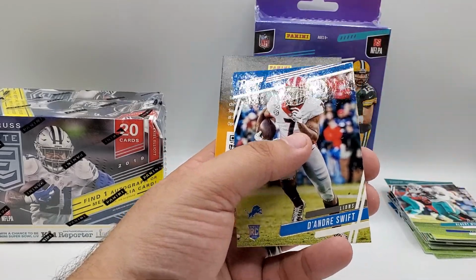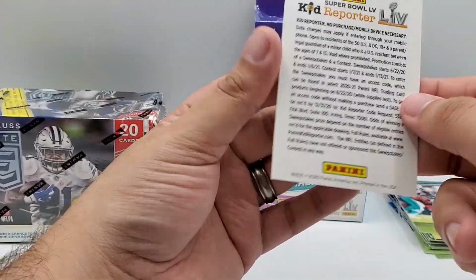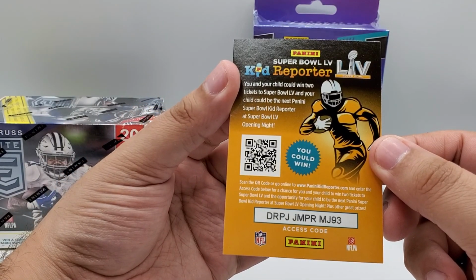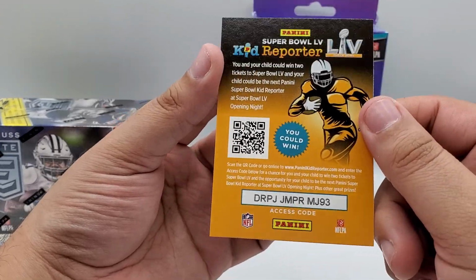And the rookies are Grant Delpit, T. Higgins, Jonathan Taylor, Daryl Taylor, and DeAndre Swift. So, pretty good.